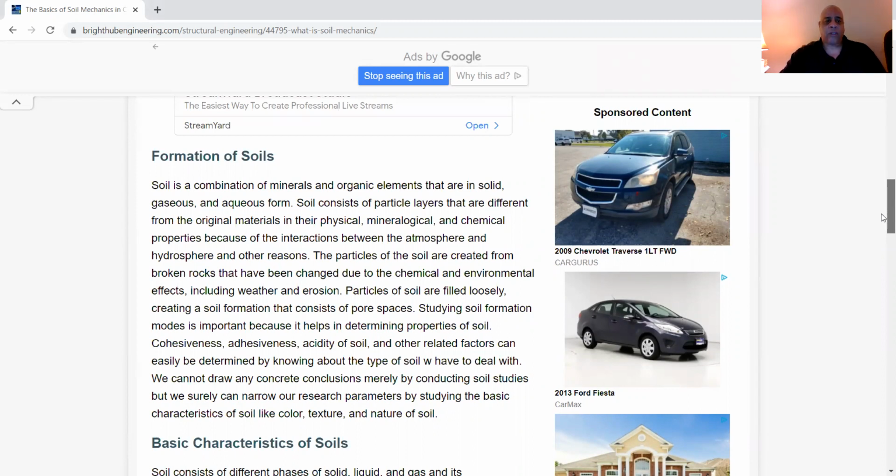Particles of soil are filled loosely. Also, when they're filled loosely, you can find that there is a creation of a soil formation that consists of pore spaces. Now, studying soil formation modes is important because it helps in determining properties of soil. Cohesiveness, adhesiveness, acidity of soil, and other related factors can easily be determined by knowing about the type of soil that we have to deal with.